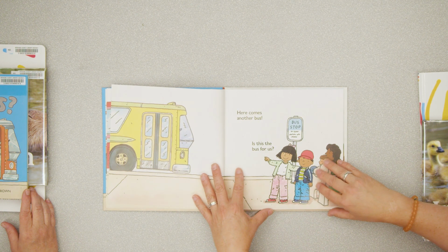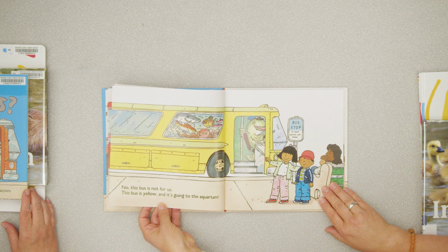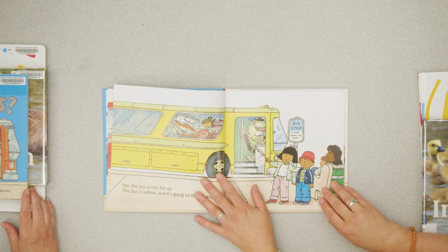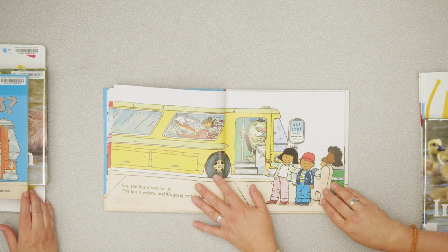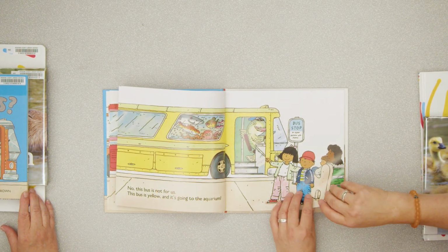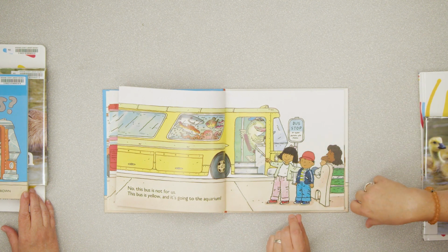Here comes another bus. Is this the bus for us? No, this bus is not for us. This bus is yellow, and it's going to the aquarium. And I love this bass or whatever it is, the fish driving the bus. And you can identify the shark and the octopus and stuff. So it's very simple. All this book does is wonder if it's the bus for us.